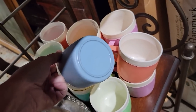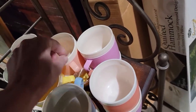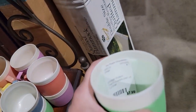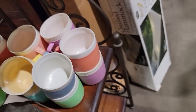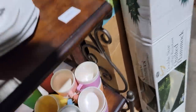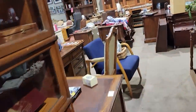Who makes these? Bolero. Little Bolero cups. They're so vintage. Here's the price thing. $7.99 for the tumblers with a discount. I don't see a tag for all of the little mugs. Okay, come back to that another time.